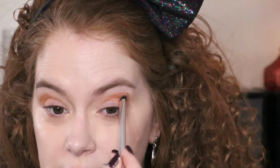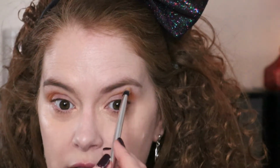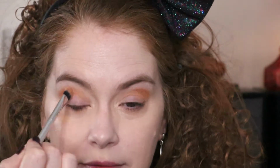So they all are consistent in the fact that so far, what I've tried, they go on well, they blend well, they're creamy, easy to work with, but they all have a little bit of a different ingredient. Like this one has that bilberry seed.